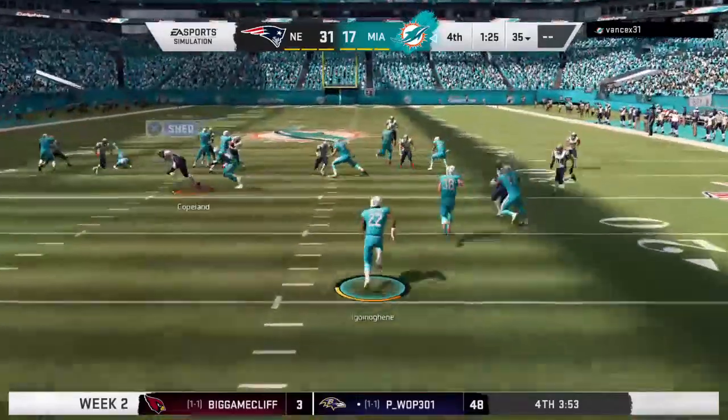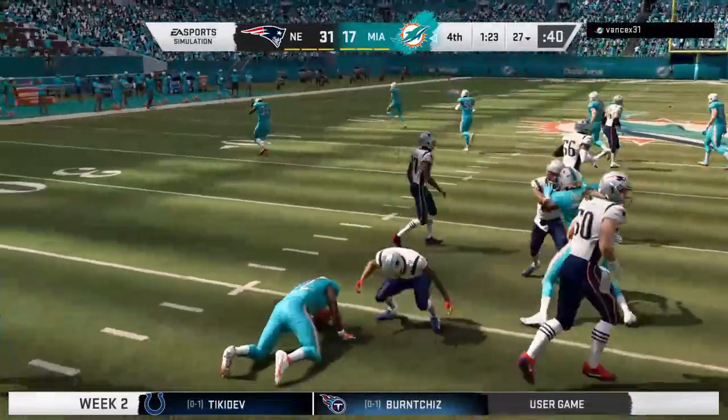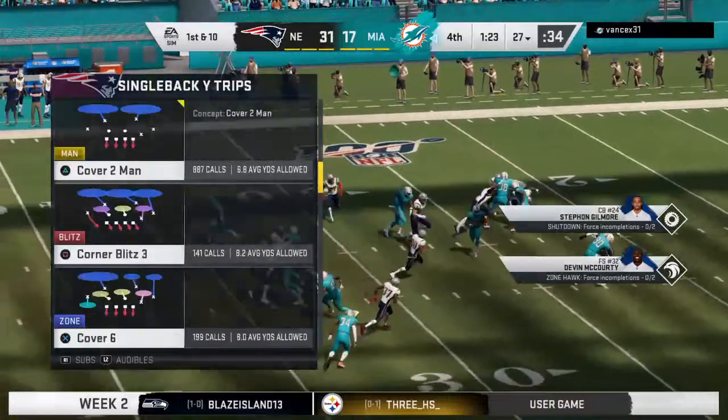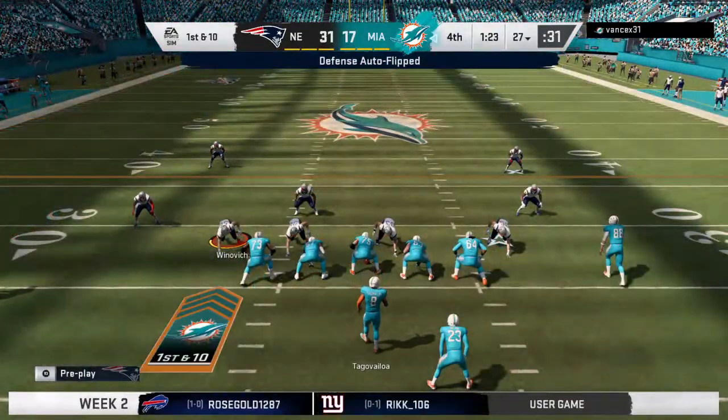This will be taken in at the 1. And he'll take this across the 25, couple extra yards, up to the 27-yard line. First down Miami as they get set to start the drive.